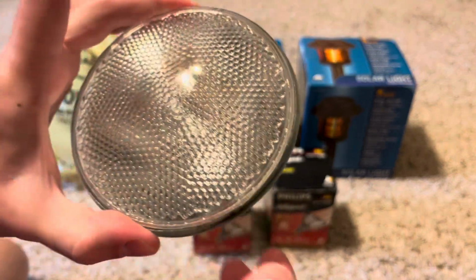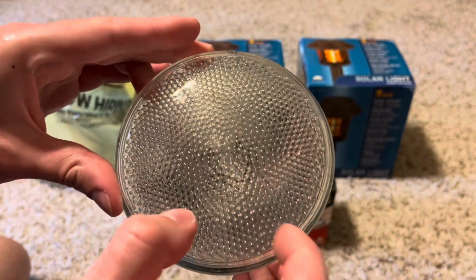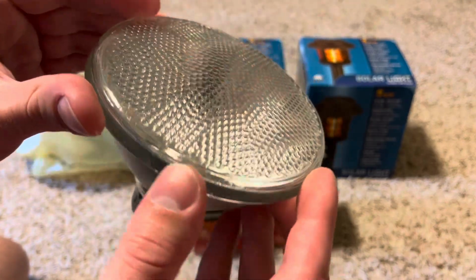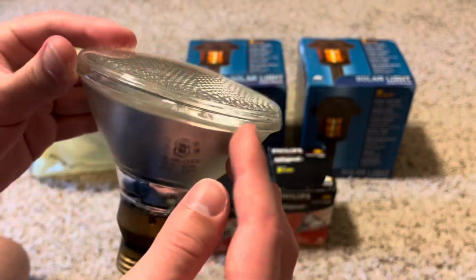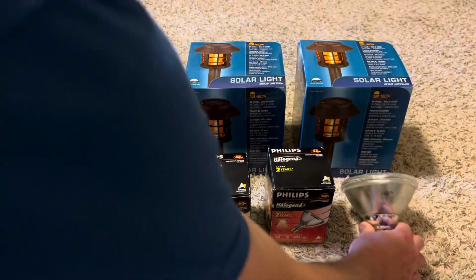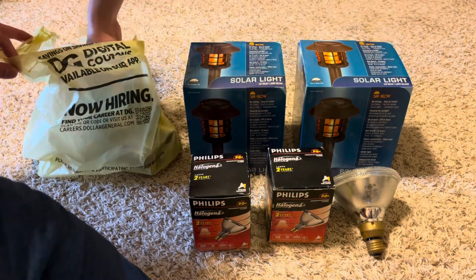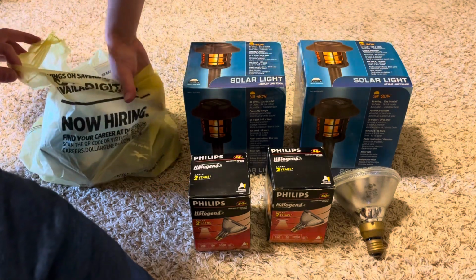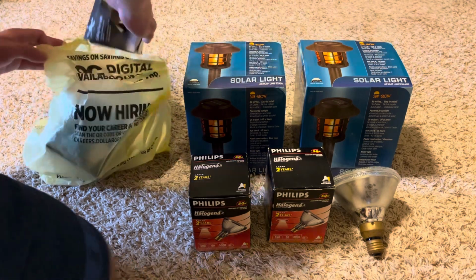But yeah, of course, here's the flood degree pattern, which I always like on these old GEs. I always think that's unique. Of course, we'll have to test it out and see if it works. Hopefully it works. And then, of course, we'll move on to our next bulbs. As I said, I'll save the best for last that are in here.